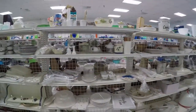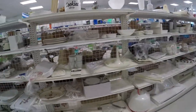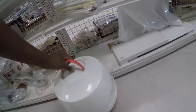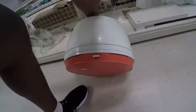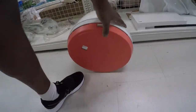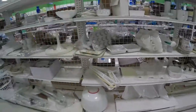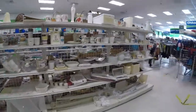Now, you'll see down to the bottom of the screen here that white with a pink. That's a hair bonnet. They wanted too much for it. They wanted $10. I know it's a real easy, fast $30 flip, maybe $40, but I didn't want to pay $10 for it. I felt they priced it a little high, so if it's there in a couple weeks or something, maybe I'll pick it up.